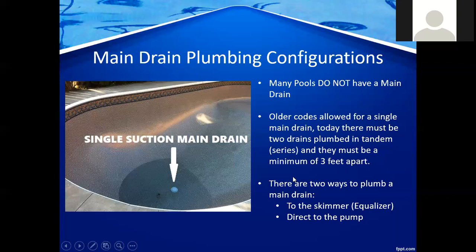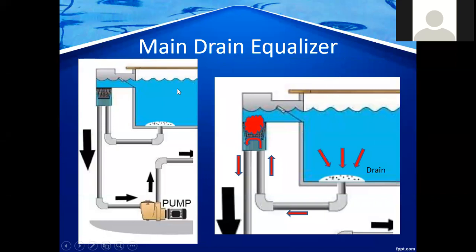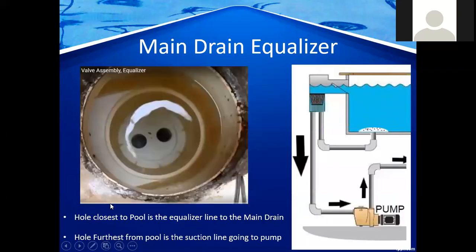Again, we talked about that equalizer at the beginning, but there are 2 ways to have a main drain. This is the equalizer setup, where the main drain is plumbed to the hole in the skimmer that's closest to the pool. If you get debris in your basket, the upper part of the skimmer gets choked, and the suction will then start taking from the bottom of the pool. That's the equalizer setup I showed you before. So this red clump picks up the debris. The water then, instead of being able to get sucked this way, will start to suck from here and do a little U-turn here and still go to the pump.